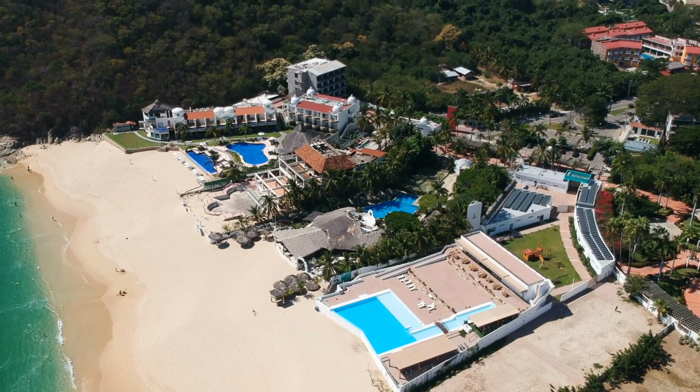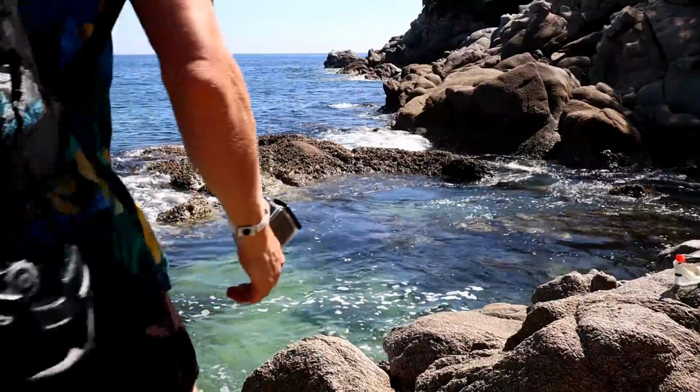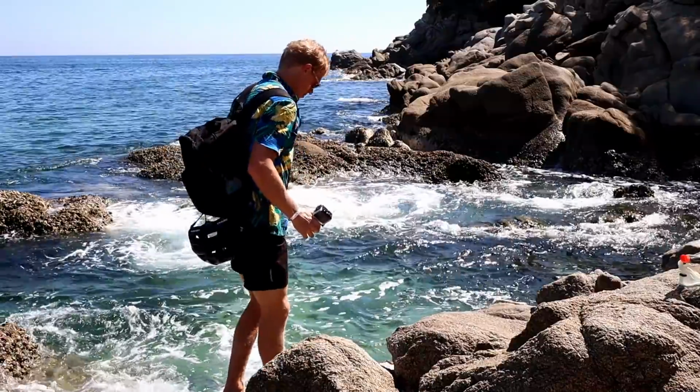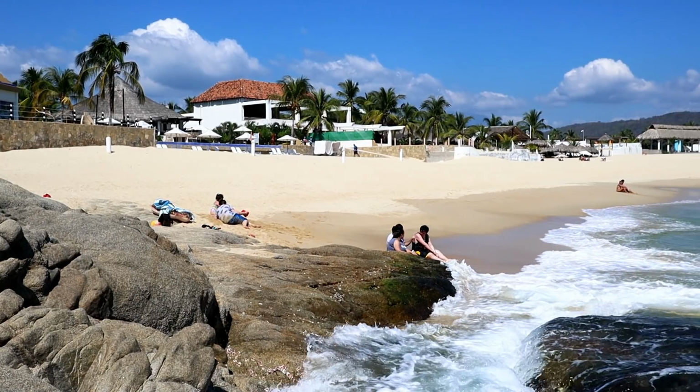Here behind me we have one of the resorts, and it's about 20 meters to just walk down to the beach. This seems to be one of the most famous places to go swimming. There's also a little cove here that I'm gonna check out, and now it's time to jump in. My friends, it's time to finally jump in and cool off.